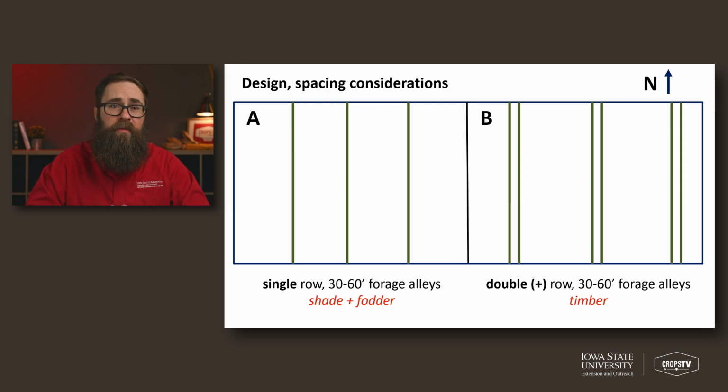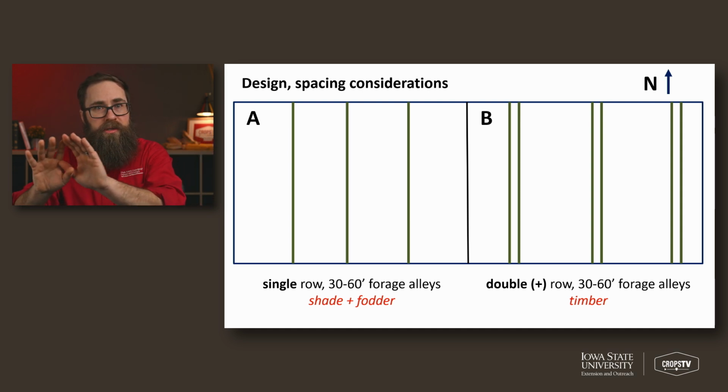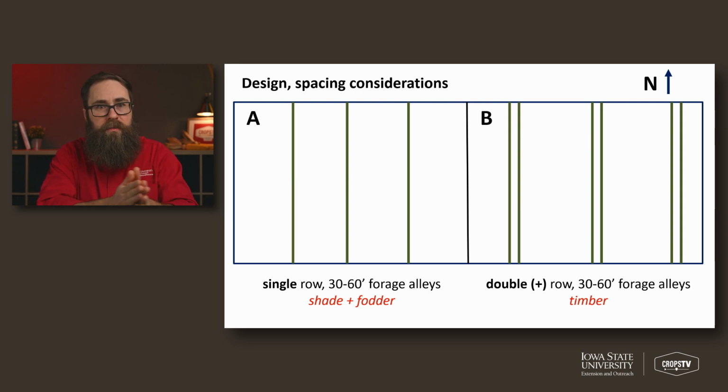So these would probably be ideal for providing shade and fodder, so simply looking to promote the livestock and forage on the pasture, not looking at things like timber harvest in the future, right? One neat thing about this is, well, A, it provides pretty good access for machinery. B, the north-south orientation of these rows allows for a great deal of sunlight to hit that forage during the entire day. And as the sun moves across the sky with those single rows, the shade moves across the site and changes, which encourages livestock to move and not concentrate in one single area. So notice that these trees are getting full sun from both sides of their canopy.